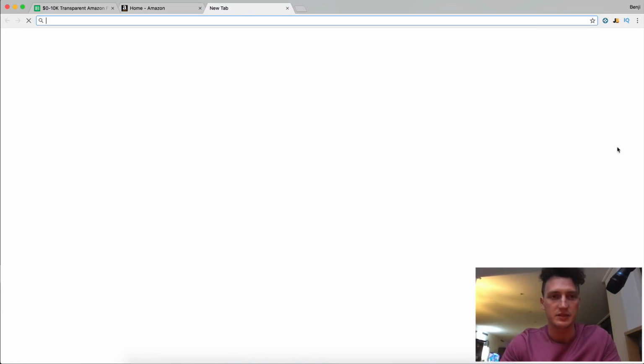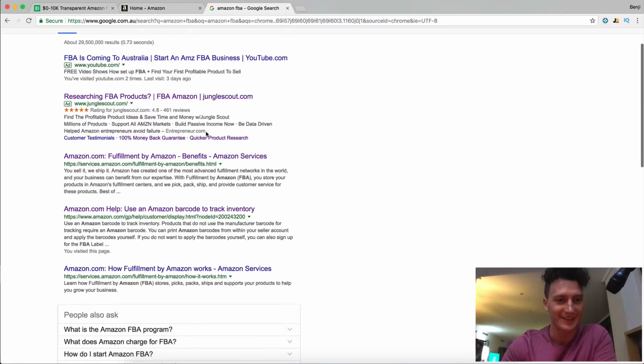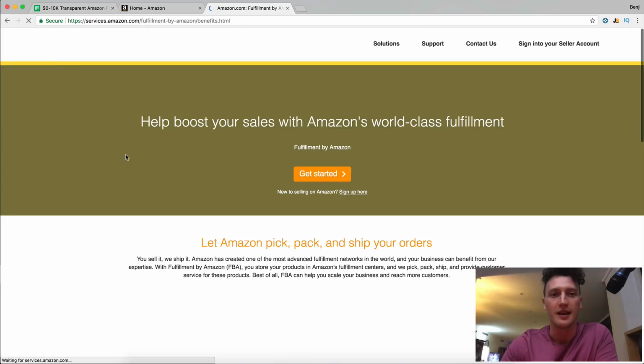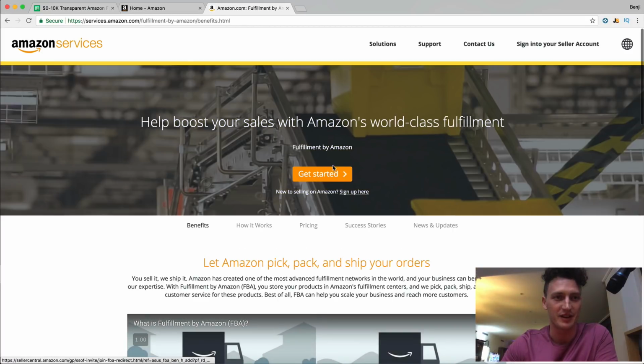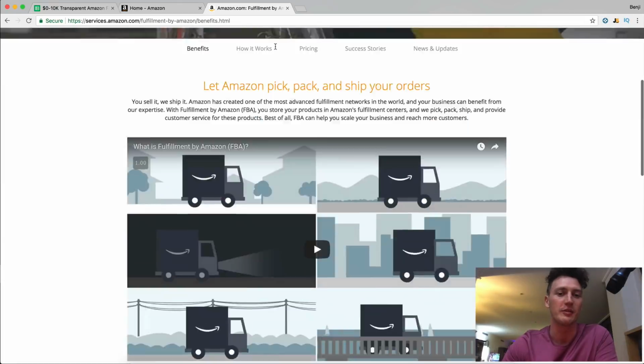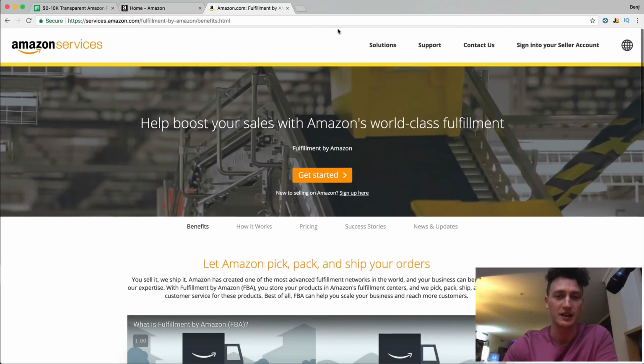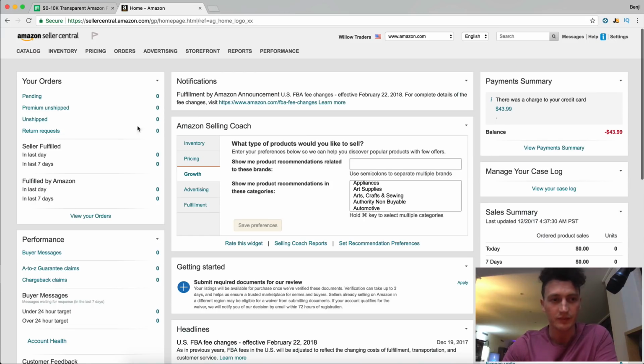To get an account, simply type Amazon FBA into Google. I'm not going to walk you through the whole process because it's very self-explanatory, but you can see this get started button right here on services.amazon.com. You can learn all about it here, all the benefits, all the instructions. Just click get started there and you can sign up within 5 minutes. Again, I recommend going straight for that pro option.